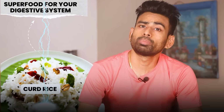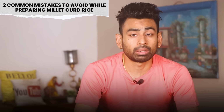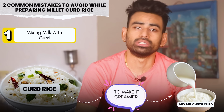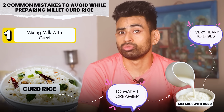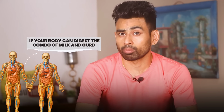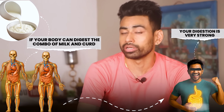Curd rice is a super food for your digestive system. But usually there are two common mistakes people make while preparing it. First, to make it creamier, some people mix milk with curd. But this combination becomes very heavy to digest. In fact, there is a saying in Indian villages that if your body can digest a combo of milk and curd, your digestion is really strong.